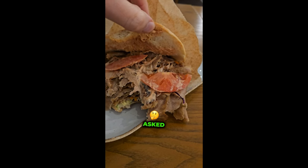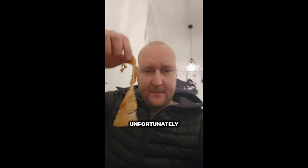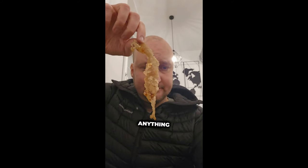Guys, in Mettmenstetten. The meat is from the factory. I asked them where the meat is from. They said from the factory, but they make their own recipe. Unfortunately, I didn't taste anything of that. It tasted completely standard, like everything else.